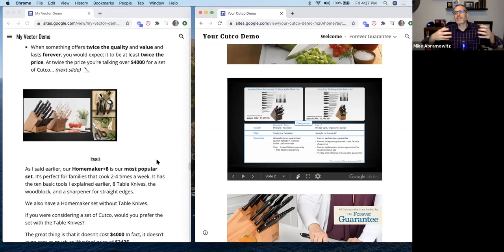I want them to write down the $4,000 right there so they have a visual. Now, I have a student, Ike Okonkwo. His customer thought the set was going to be $4,000 because he built the value to be $4,000. His customer understands that the Wusthof set is $3,500, and if Cutco is better, and if it was sitting on the same shelf as Wusthof, of course it would have to be at least $4,000. So $4,000 is a good price. It's actually a good deal. So his customer said, all right, I'll take it.